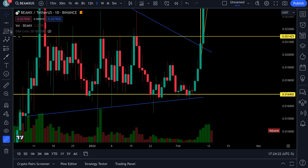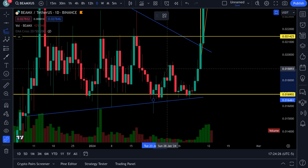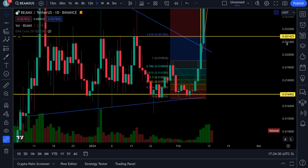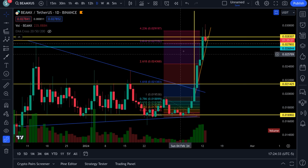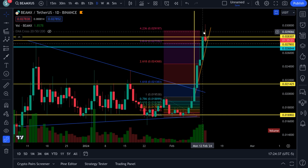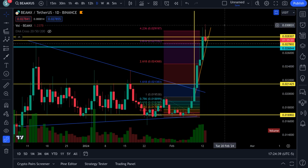All right, let's take a look here with the trend-based fib and just see. We'll go from here to the top to the retracement down here. See what kind of target that gives us. Geez, look at that. 2.9. All right, we have broke that. We went up to the 3.